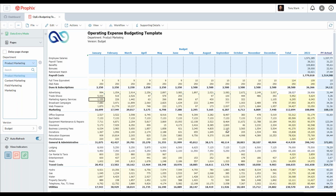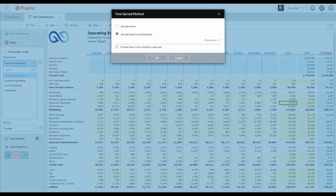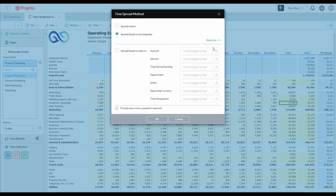Okay. Now we talked a little bit about spreading, and I pre-populated my marketing cost with my prior period forecast. So what I can simply do now is say, we're actually going to expect more for our marketing costs. Let's increase this to 8,500. Because we're entering information at a total level, Prophix prompts us and says the total, which is 2021, is comprised of multiple months, January to December. How would you like to spread this 8,500? Prophix gives us multiple options. We can spread evenly, we can spread based on the existing information, so the forecast, or you can pick and choose how you want to spread this information.